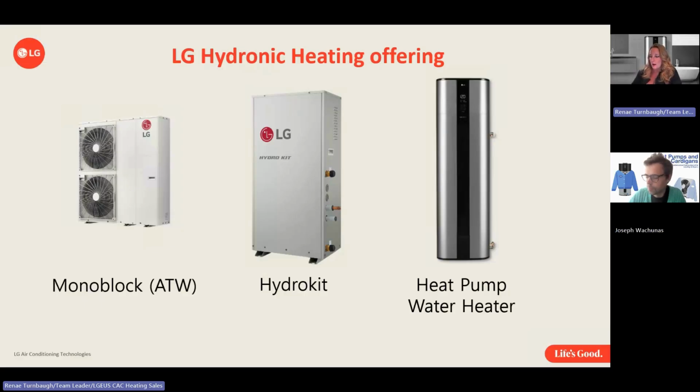But this air to water product offers temp control, energy savings, and year-round comfort while giving homeowners an opportunity to reduce their carbon footprint. So it's very compact and it's nice looking all in one. It also connects to controls using a ThinQ app, which we'll talk a little bit more about. But the LG ThinQ app is what we use to control all of our products, from appliances to HVAC to water heating and everything in between. So it does have that kind of connectivity.